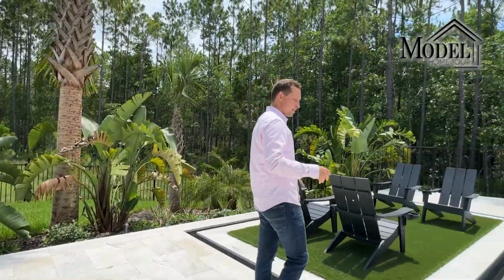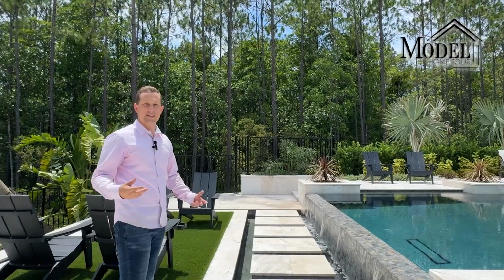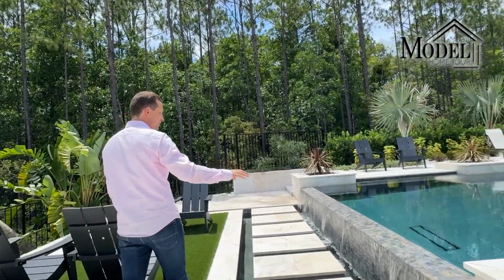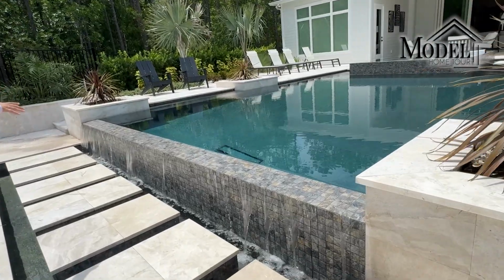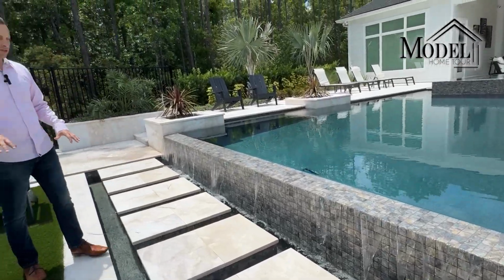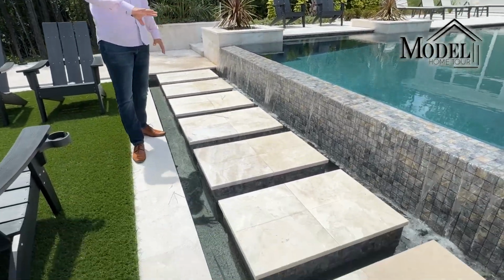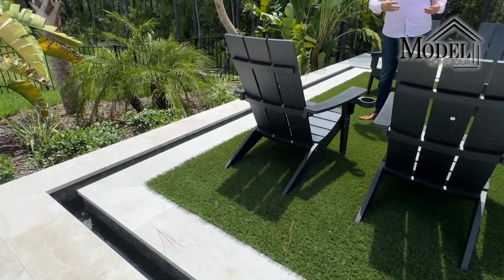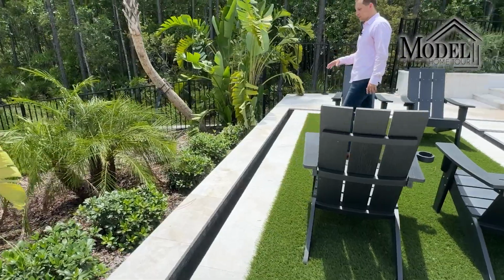And then down here, they have a little sitting area. You could easily turn this into like a fire pit area if you wanted to. But it's really cool how they did this waterfall effect with the pool. And they didn't just do the waterfall effect, but they also had the water run all the way around this little gathering area to make it almost like a little island. So definitely something you don't see every day.